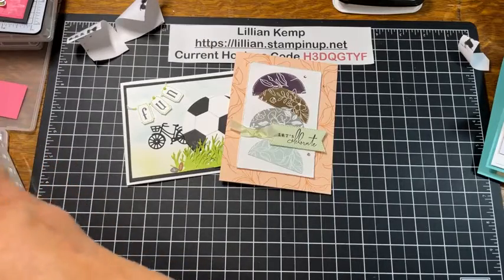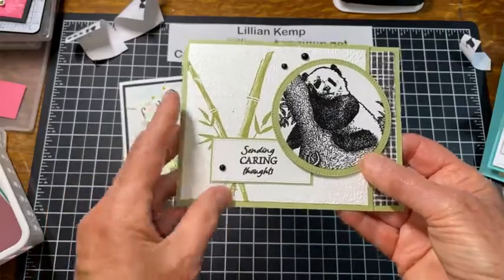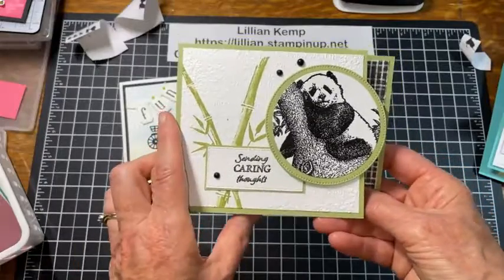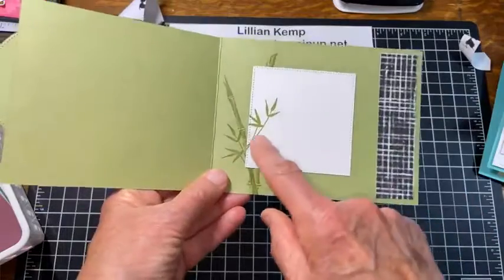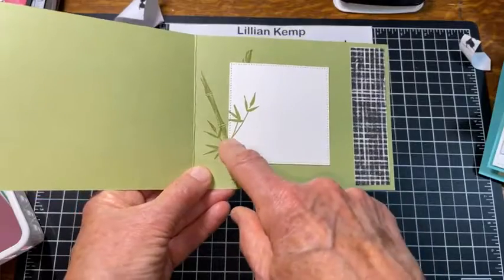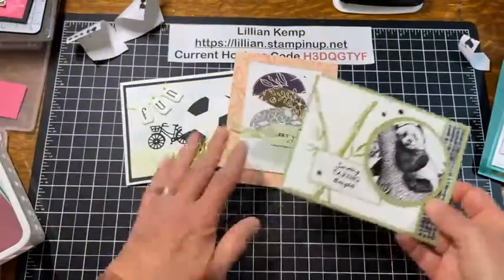Then I received a card that looked very much like this in a card swap, but I decided to make this, instead of flat on the front, to open like that. And this is something we made with our stamp club. And I just lucked out. I stamped this piece of white, and I had stamped the background. When I put it down, it looks like I planned that right like that.